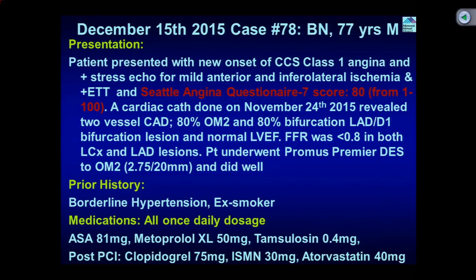These are our disclosures. This patient is a 77-year-old male who presented with mild angina. He didn't have much problem until a few months ago. A little bit of hypertension, takes a little metoprolol, no problem, but he has class 1 angina and had a stress echo which was positive. And what we do nowadays is the Seattle angina questionnaire for all patients with coronary artery disease, not for heart failure, for angina.